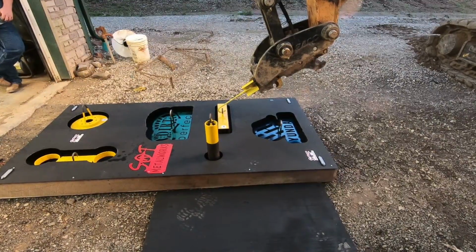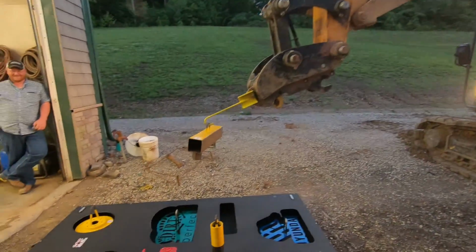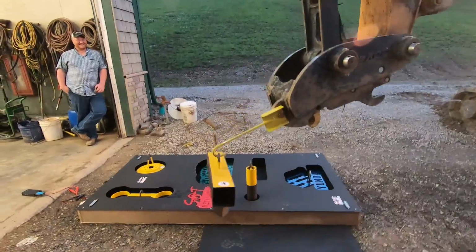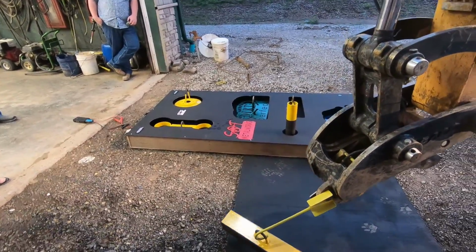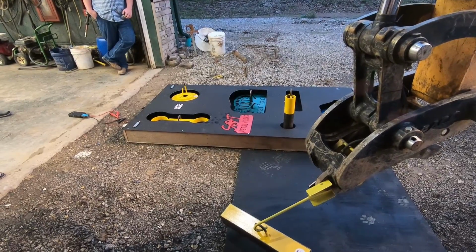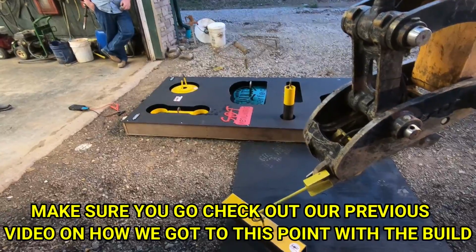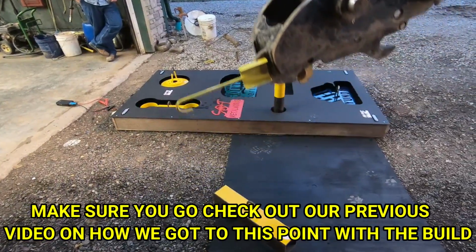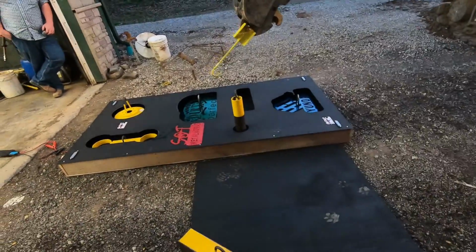Whoa. Oh, he's nervous. He's nervous. He's got to be quick and easy. Oh, you got to put it down too? Oh, yeah, and it's got to stay standing. We need to see that horse. It needs to be underneath.